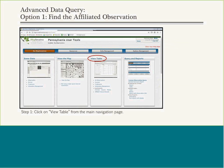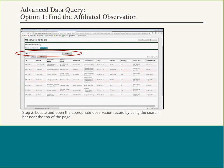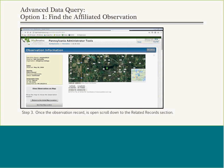Okay, option 1, find the affiliated observation. To start, you log into IMAP, and this is going to be the main page that you see, and click on the View Table. And you're going to locate and open the appropriate observation record using the search bar near the top of the page, and you search by the observation ID. And so we searched for it, and now we found it. It's at the very bottom of the screen. And once you click on that and open your record, this is what it will look like.